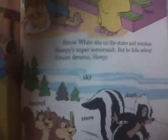Snow White sits on the stairs and watches Sleepy's super somersault, but he falls asleep. Sweet dreams, Sleepy. The skunk on his skis and the squirrels on their sled make tracks in the snow. Let me try, says the snake.